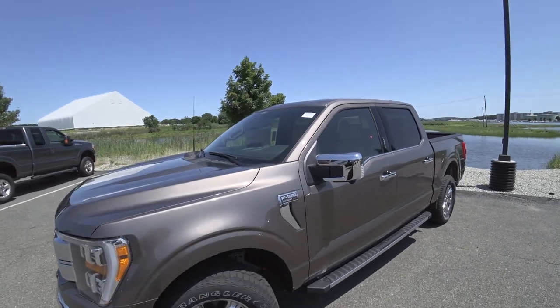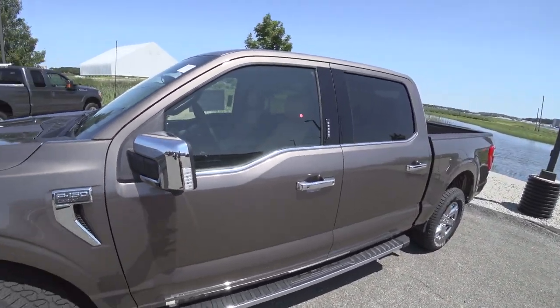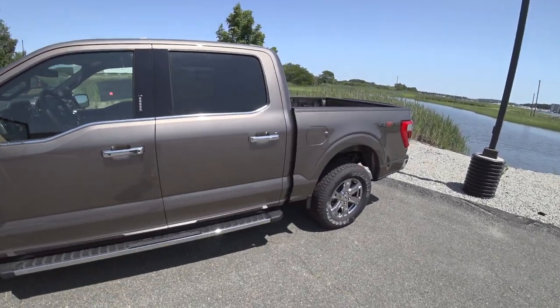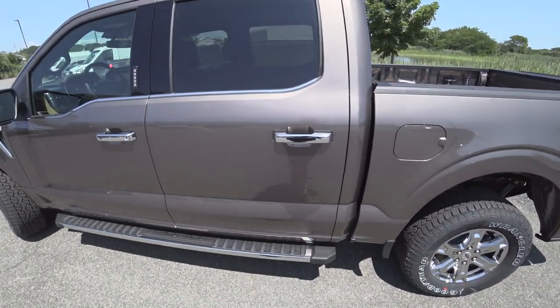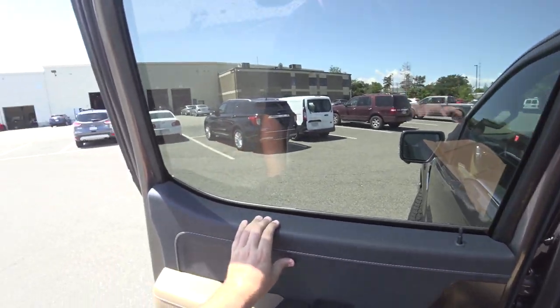Today we have the 2021 Ford F-150 Lariat. This is what I believe to be the perfect middle ground for the new F-150. Yes, the King Ranch is very, very nice. Love the Platinum. But this is all you need.